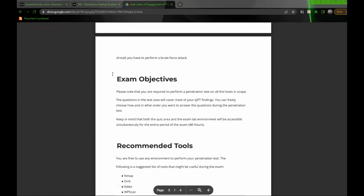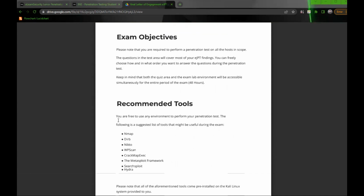Cool. Exam objectives. Please note that you are required to perform the penetration test on all hosts in scope. The questions in the test area will cover most of the eJPT findings. You can freely choose how and in what order you want to answer the questions during the penetration test. Keep in mind that both the quiz area and the exam lab environment are accessible simultaneously for an entire period of 48 hours.